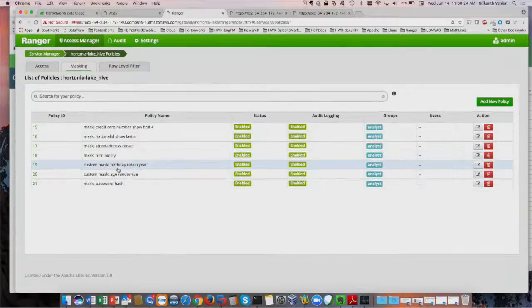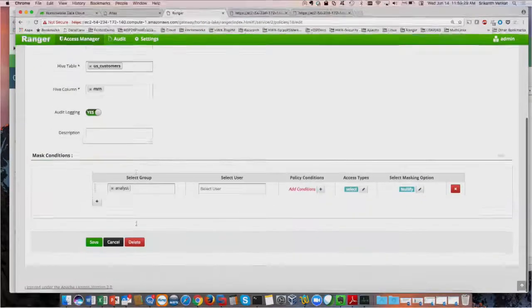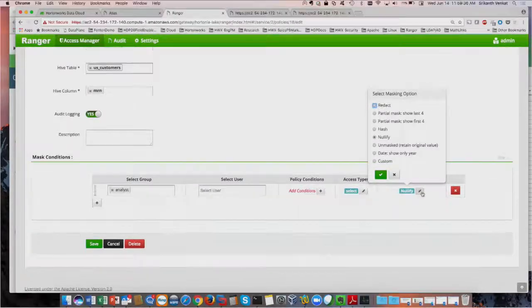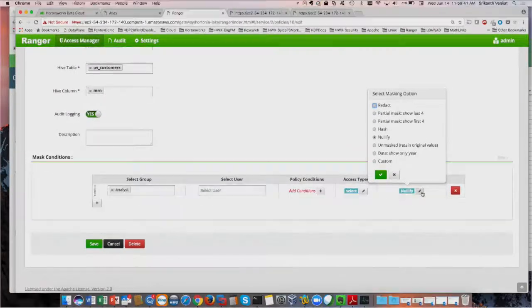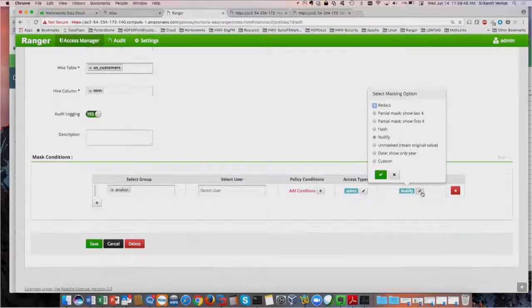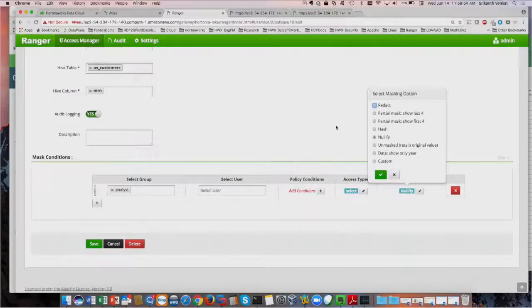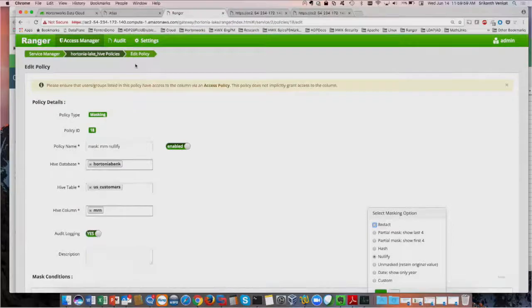These masking policies are very simple to set up. You pick the database table and column, and then the user or group that you want to show masked, and then the different types of masking that are available. So we have redaction, partial masking, the first four, last four, etc. And then we also provide a custom masking option, which means you can insert any kind of valid Hive UDF in there that will return the same type as the column. So for example, you started with a string, you end up with a string. Any of those masking functions are going to be inserted here, so you can roll your own masking function if you wanted more sophisticated masking here.